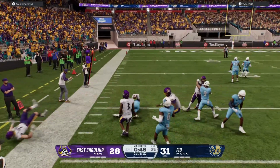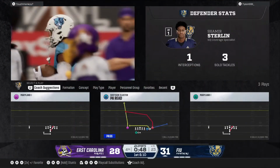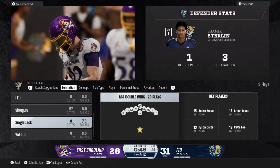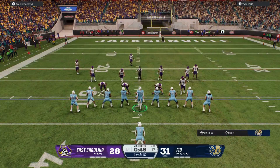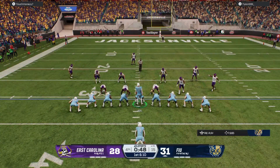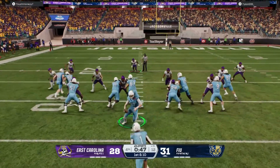Got room on the return. Finally brought down, but what a play, not only to get the football, but to flip the field position with the return. The Panthers offense comes out ready to go to work. And they come out with a field goal lead. Defense just got to stop now to capitalize, David.